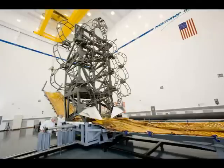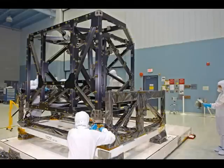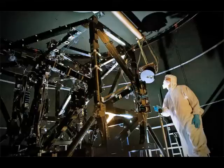This is the backplane structure of the telescope. So this is the large structure that all the mirror segments will fit on. This is out at Northrop Grumman in California. And one of the sun shields. So we're currently undergoing some crucial tests for the sun shields. This is what will hold the science instruments that fit on the back of the mirror. So this is also currently at Goddard, and this is flight hardware. This is what will be in space.